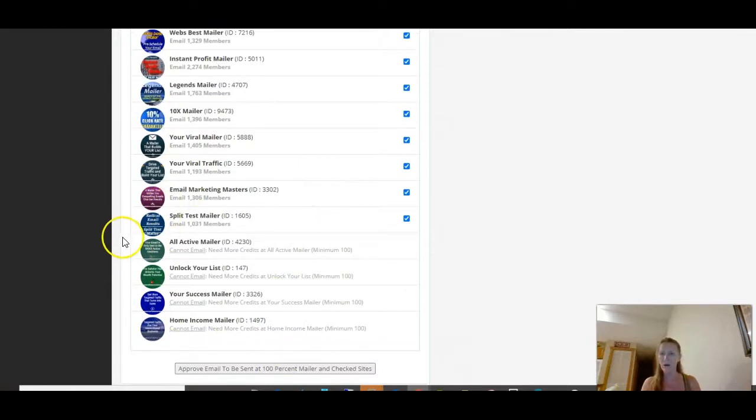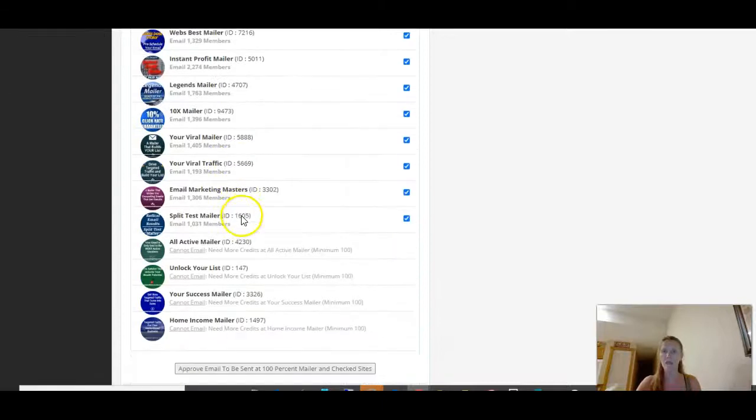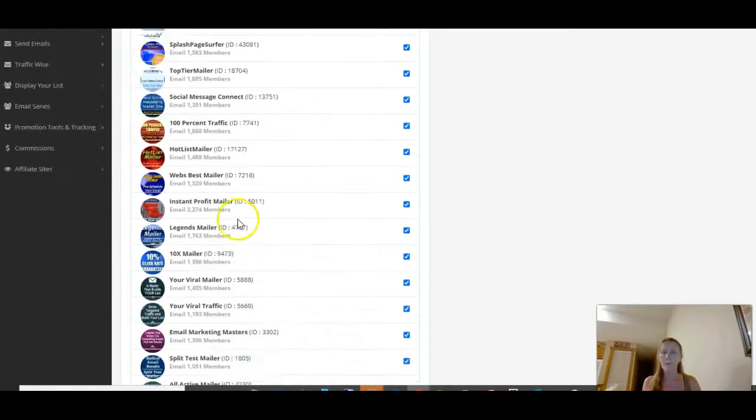And you can see here, these 4 sites below, I don't have enough credits in them. I've already used them up. It says here, need more credits at all active mailer, minimum 100. So I've used those credits up already, but I have tons of credits at all these other sites. So my email is going to go out to all of these.